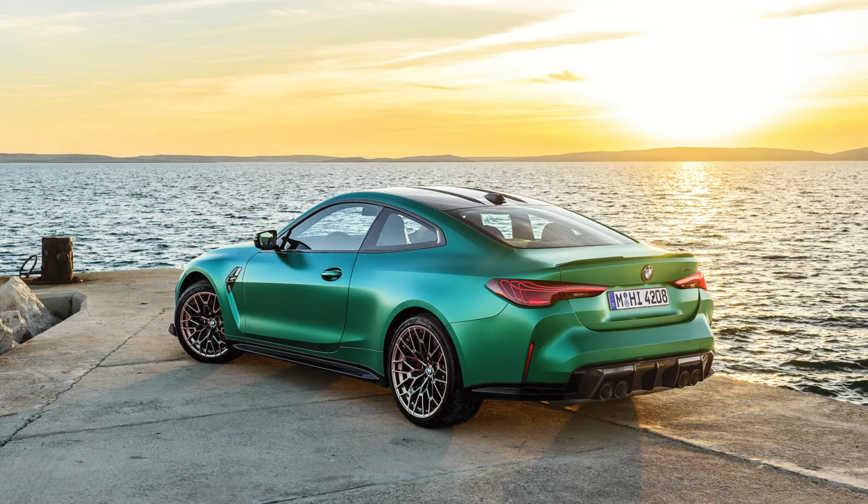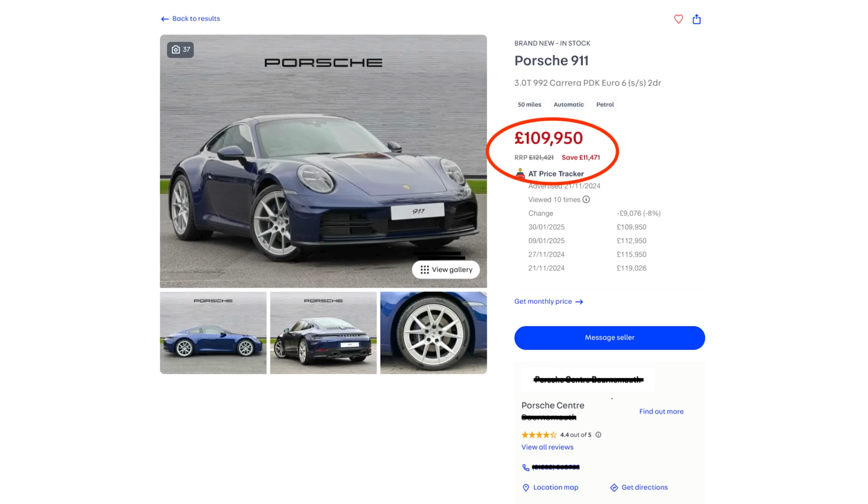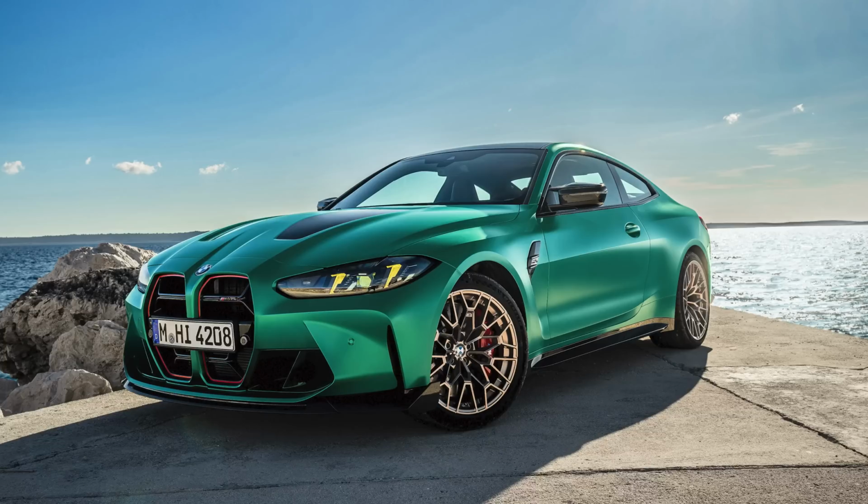And I think there's a couple of reasons for that. Number one, the current climate and car industry is kind of on its knees. And I think if you see Porsche discounting their brand new 992.2 generation 911s, then you're probably going to expect BMW to give you some heavy discounts on M4s and M4 CSs. And that's exactly what's happening.